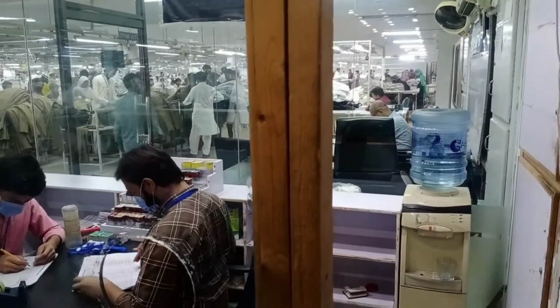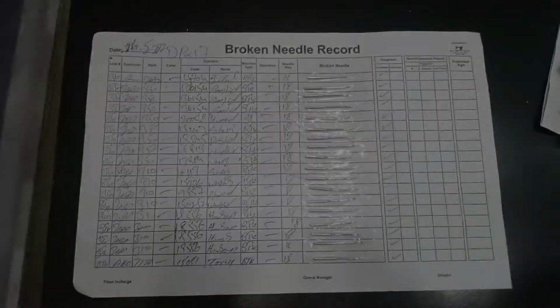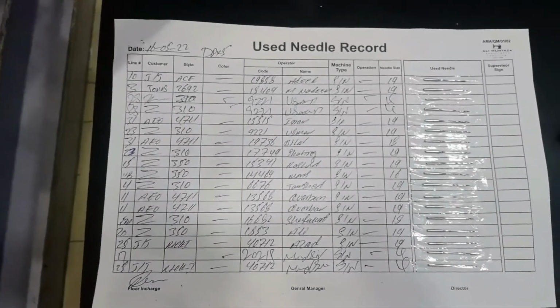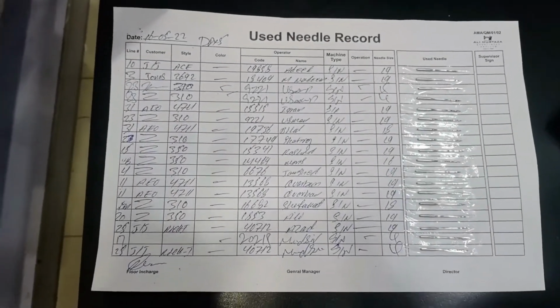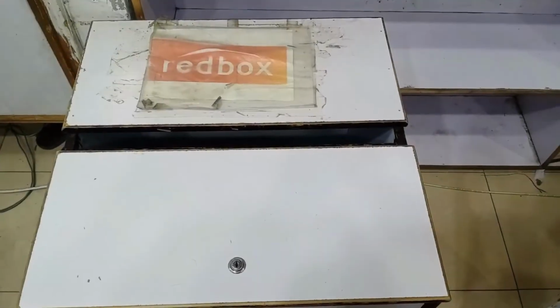This is the sewing needle issuance room. Only an authorized person is allowed to enter. This is the broken needle record. This is the used needle record. This is the red box for contaminated garments.